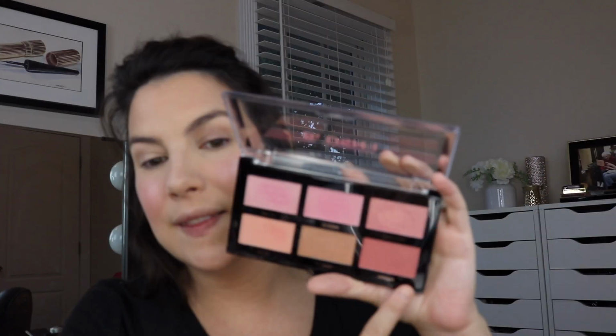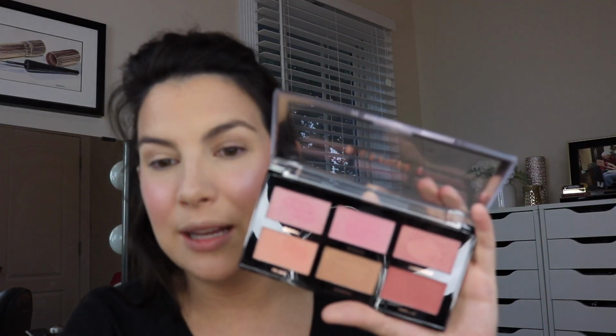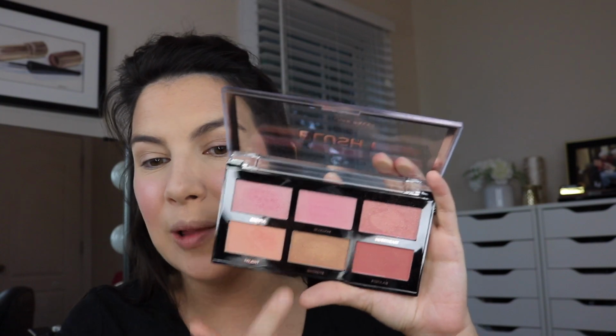Good Lord. I truly feel no need to reach for a separate highlighter in this situation because my cheeks are just popping. And I love the rosiness of this shade. This is kind of like a NARS Orgasm type color here, more peachy over on this side. Again, with the goldeny, borderline little bit of rose gold glow in that shade. It's just dynamite.